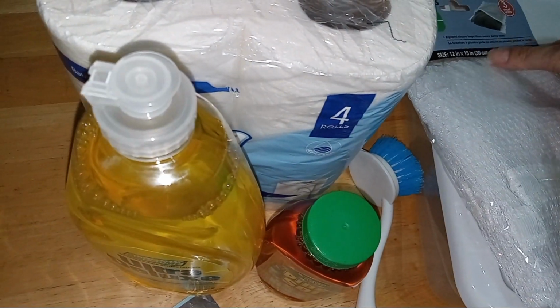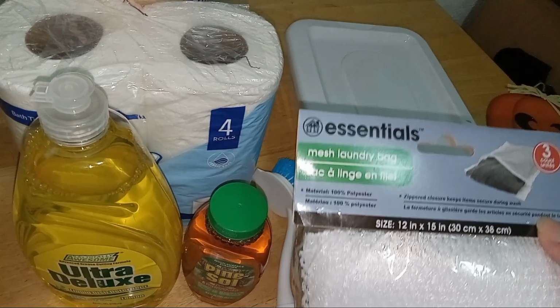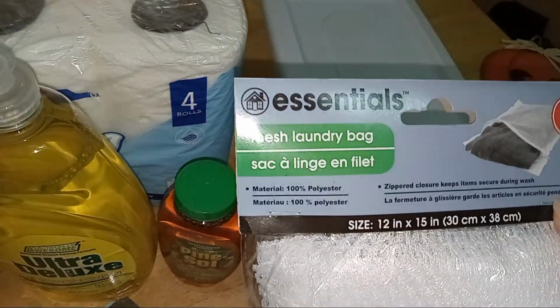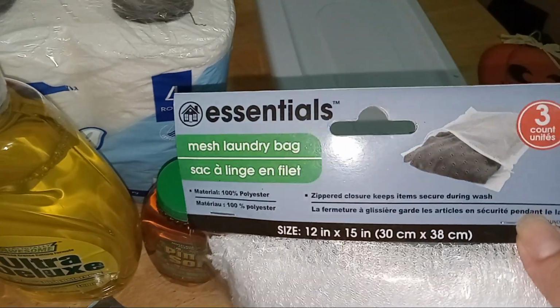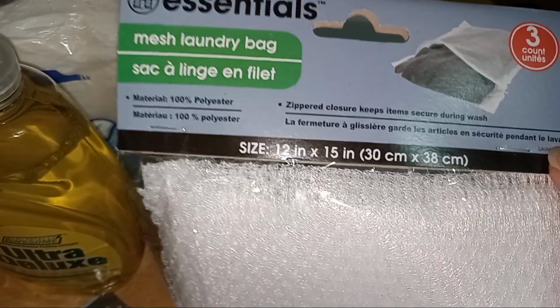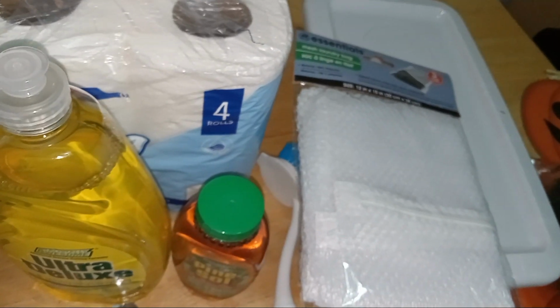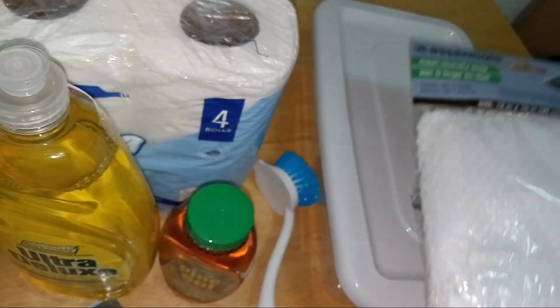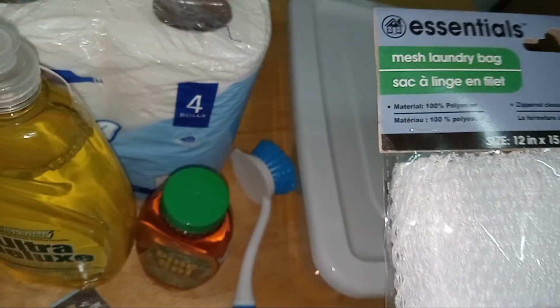Also, Bargain Bethany, and I believe Chic on the Cheap, have also recommended getting these mesh laundry bags, which come in really handy when you don't want your socks all over the place in the laundry. This is by Essentials, their Essentials collection. It's in their cleaning section. As you can see, it has a 3 count, so it brings 3, I believe, and the size is 12 inches by 15 inches. So I'm going to give this a whirl to see if it really is worth the purchase. But I think it is, honestly. It kind of keeps things tidy while things are rolling around, and maybe your delicates too. So anyway, I'll give this a whirl with my next laundry chore.